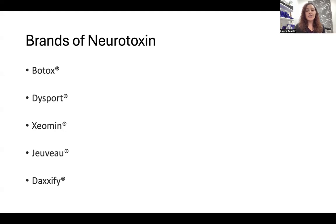So these neurotoxins are all different products that we can utilize to help paralyze the muscle. And we can use all of these in aesthetics. They all have specific indications, but overall, we're using that to help get rid of these fine lines that are unwanted.